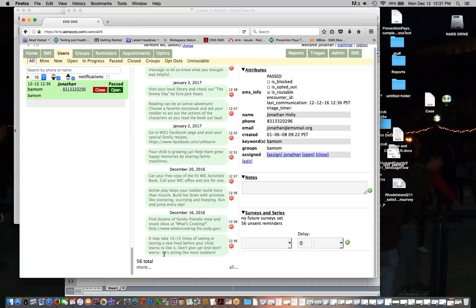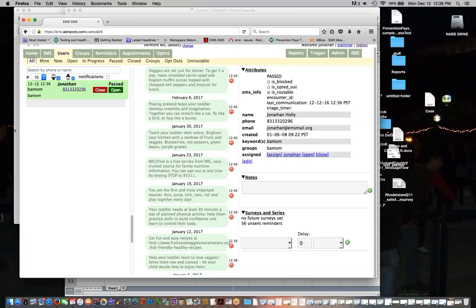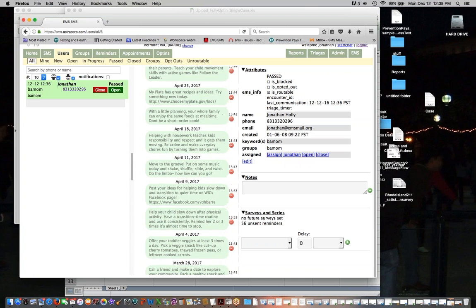over time. So the next messages this client is going to get are going to be December 16th, and they're right there. And if you scroll over here, you can see that they're in the process of being sent, right? They're all in the process of being sent, just when we're sending them. And you can clearly see what messages they have remaining.